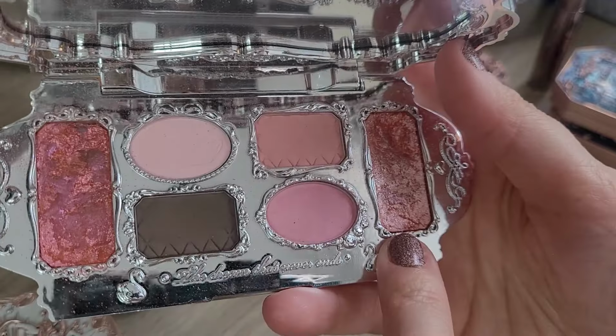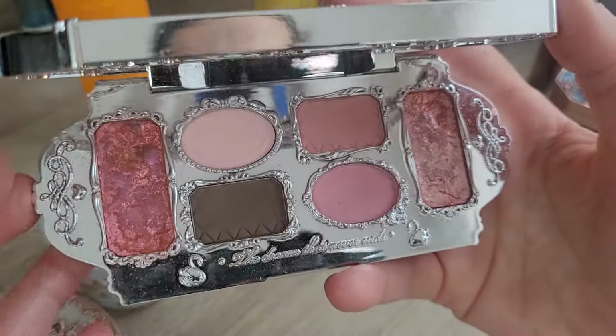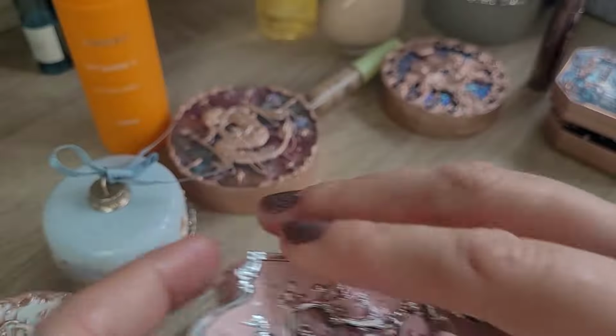This one doesn't have as much, it just looks very silvery, and I prefer this one at the moment. But yeah, I love it. They blend out really nicely, the matte shades as well, and I'm very happy with that.